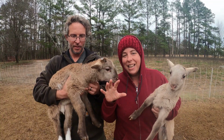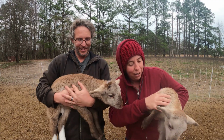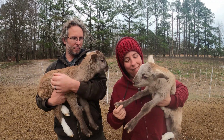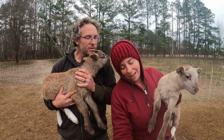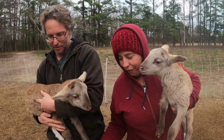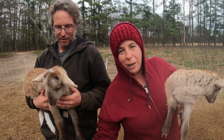When we have twins, I like to give them similar sounding names so I remember that they're a pair of twins. And these guys have been doing great. I haven't picked them up in about a week, and they are huge. They are growing awesome. Doris is loud and pretty friendly. Fearless. Yeah. She's definitely one of the foundation ewes of this whole herd. One of our best girls.